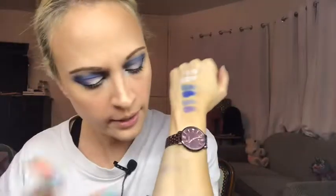Are there any others? Climate. We're going to have to go down here. Climate is very similar, if you can even see it, to Priceless, but again, not quite the same shade. And then I don't remember if I did Freeze. Let's do Freeze and iCloud, close, but not exact. So you can get some similar shades. Again, they are not identical. And then there are shades in Jeffree's palette that don't have comparable shades in Makeup Revolution and vice versa.